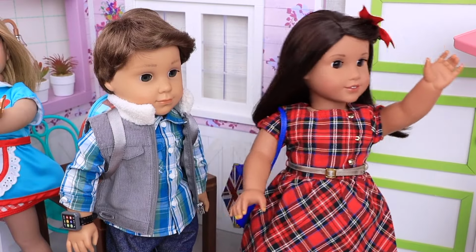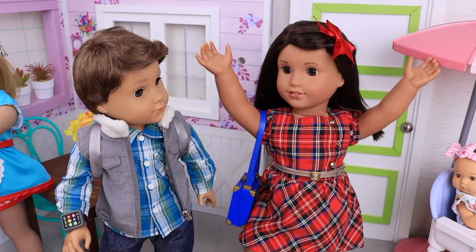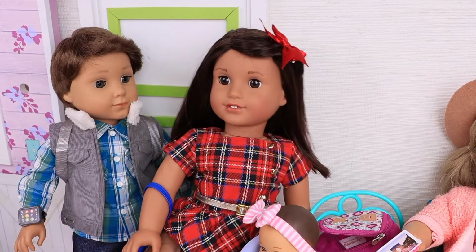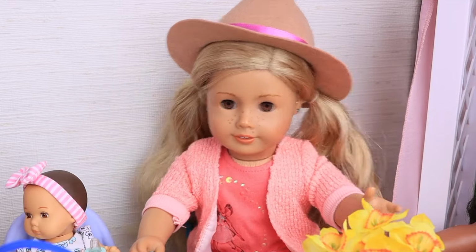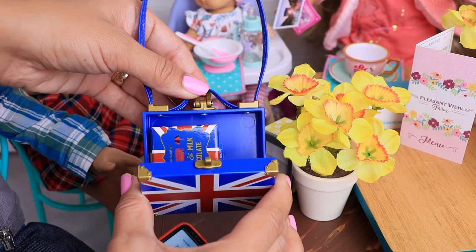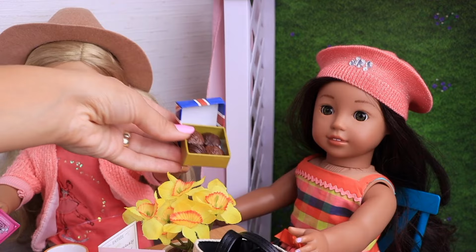Hey, John! Evie! John, do we have time? I'm gonna check on my watch. Yeah, we got. Hooray! Let's see our friends! Do you need one more table? Yes, please. Hey, Lizzie. Beautiful bag. Thank you, Joanne. I bought it in London. Actually, I got something. Who loves chocolates? Yippee! Yummy. Thank you.